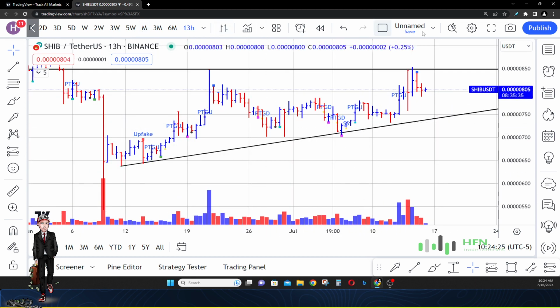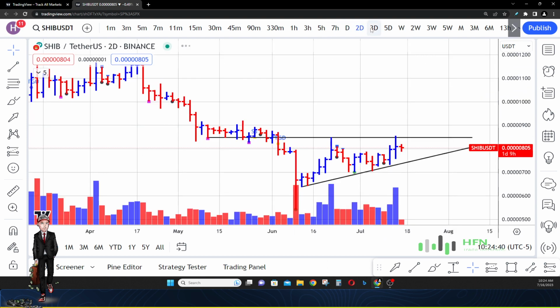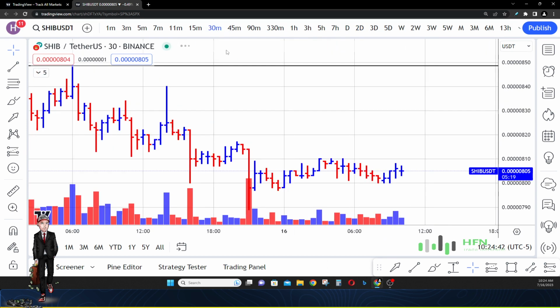So all in all, if you're not in the market for Shiba Inu as of right now, you may want to wait until the sellers are taken out the way from the buyers. Let's look at this on the 30-minute chart.